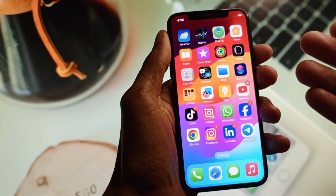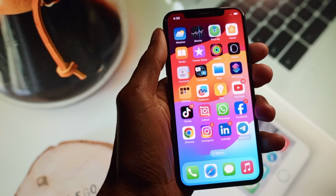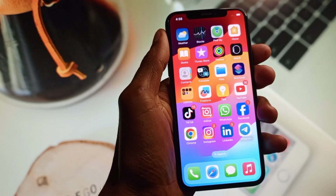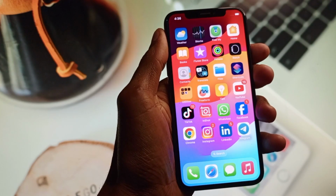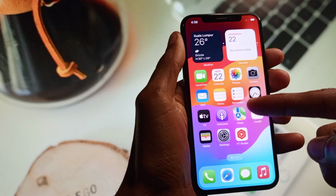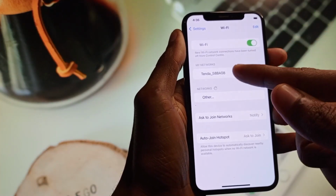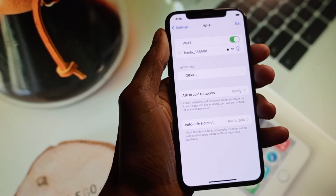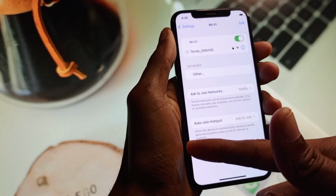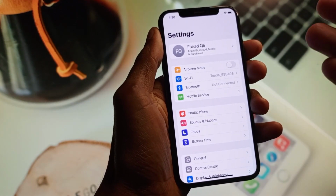So guys, this problem occurs when you are not connected with Wi-Fi or mobile data, and another reason is your internet connection is too slow. So guys, first of all, you need to make sure that you are connected with a strong internet connection. If not connected, then you need to connect first, and after doing this you need to go back.